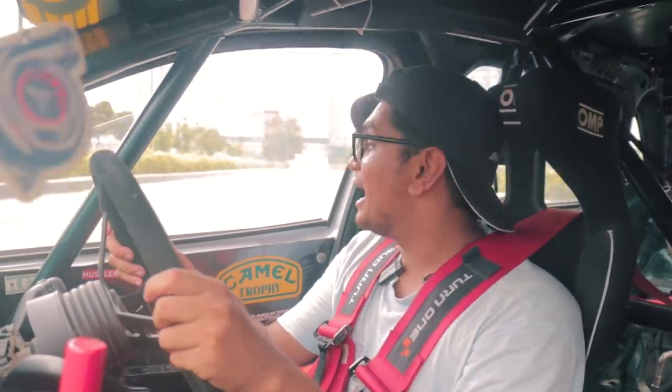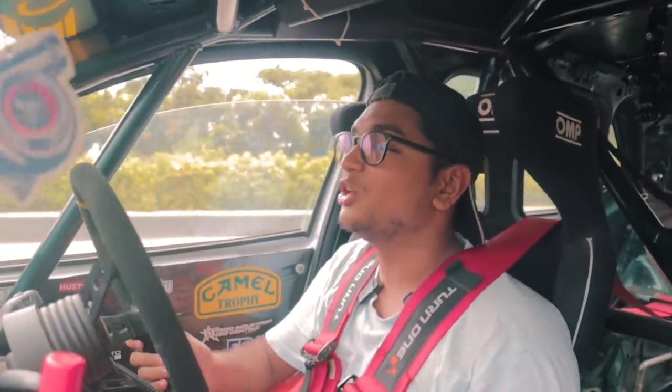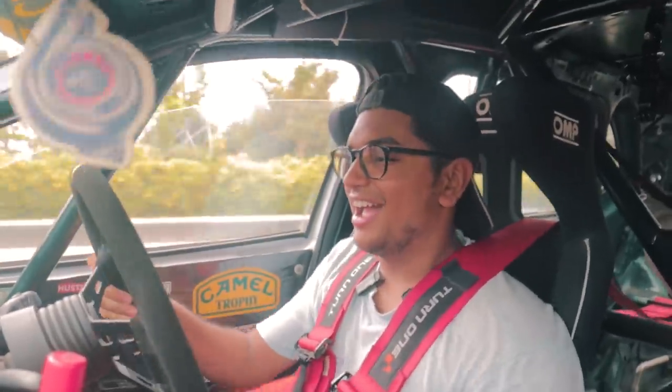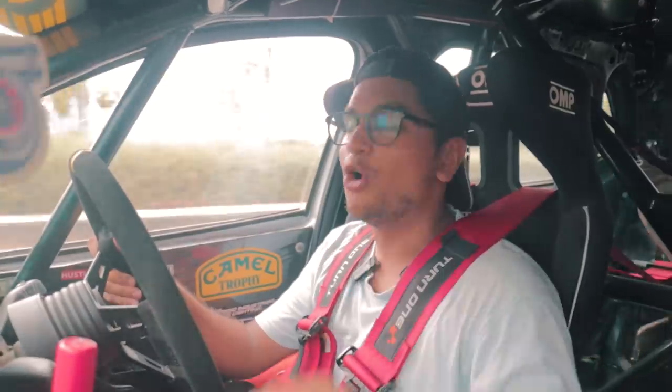I'm driving an INRC 2-spec Polo 1-liter TSI 6-speed manual rally car. And it is way too much fun. So stick around so I can tell you all about this thing.